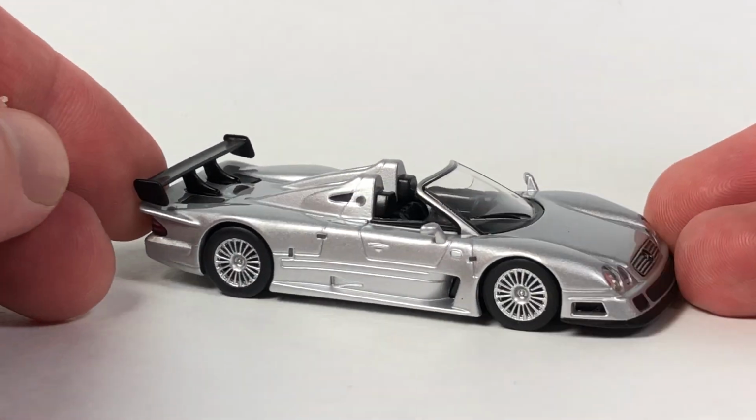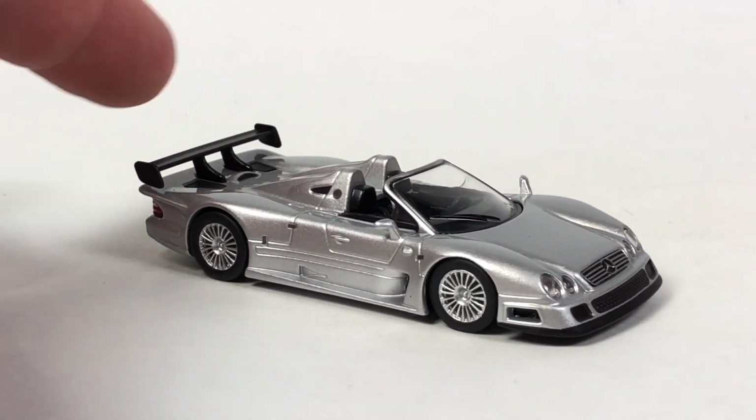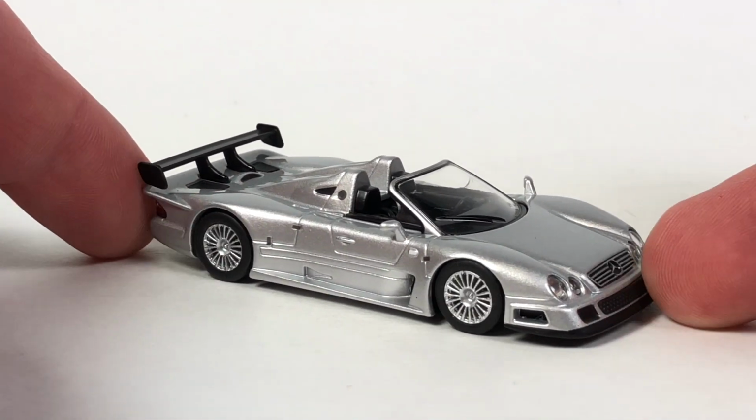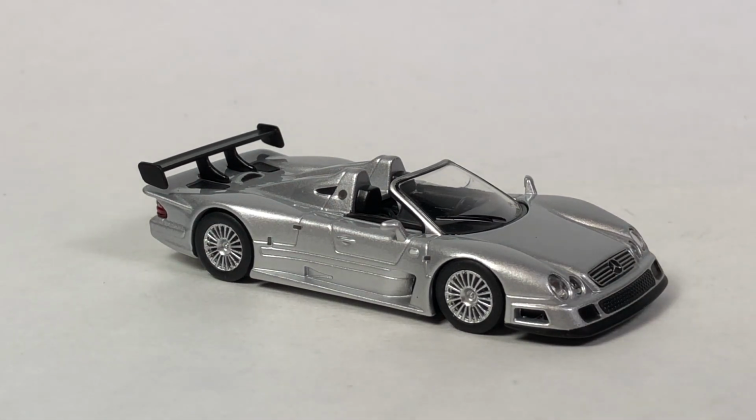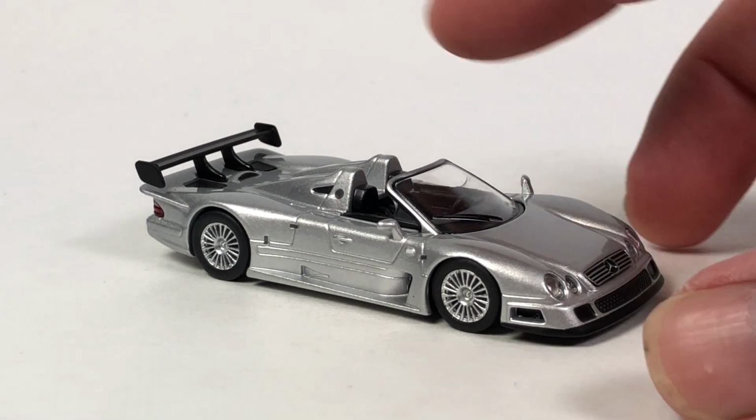This thing is pretty cool though, man. That one I like actually a lot better than I thought I was going to. And I believe he's only asking, I think, $9.99 for these or something like that online. So definitely check out Surplus Goodies for one of these cars if you want it. He's got it in all the other colors. And I think he's got, I want to say he's got this whole Mercedes set available.